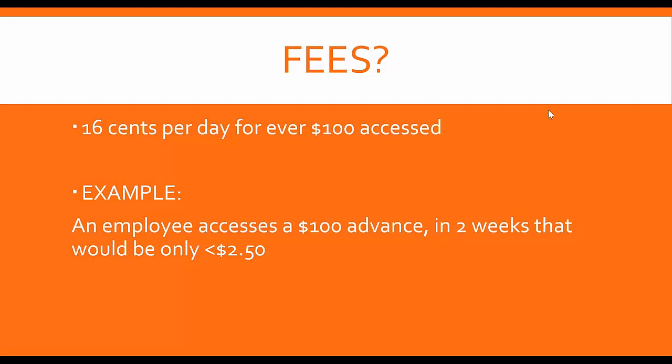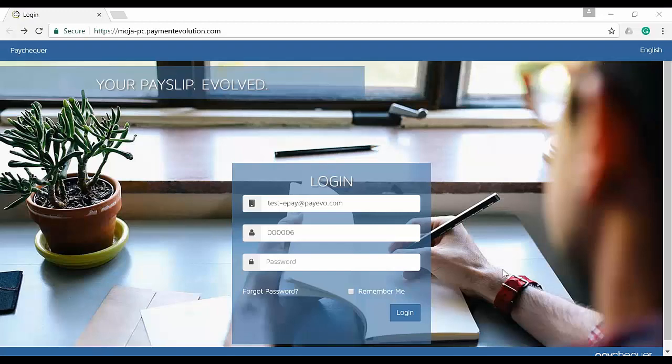All right, I think it's time we get into a demo. Let's get into PayChequer here. To access ZayZoon, you need to log into your PayChequer account at PayChequer.com. You would need your company's alias. If you have any questions about this, talk to your payroll administrator or your boss, whoever runs your payroll. You log in using the credentials that they hand over to you.